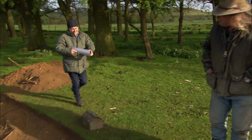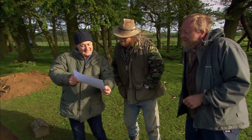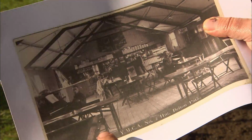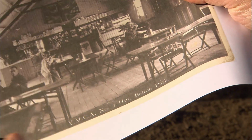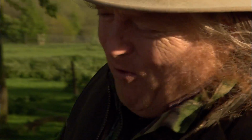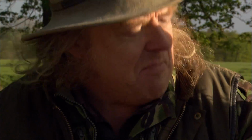This is rather nice, lads. Hot off the press. We've just been given this by a local resident. Oh, wow. YMCA number 2 hut, Belton Park. That is incredible. I mean, how often do you actually see in a photograph an image of a building you could be looking at in the ground?